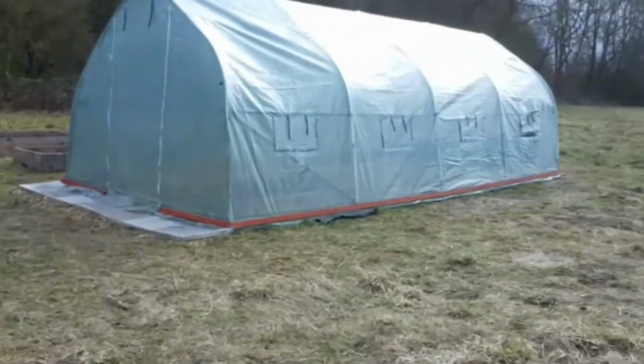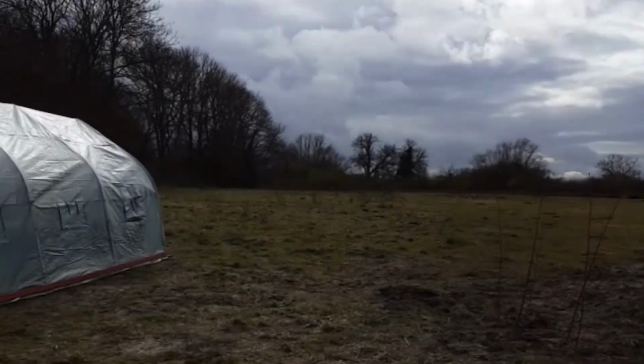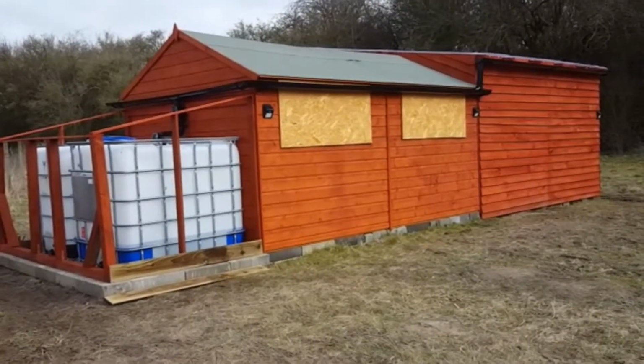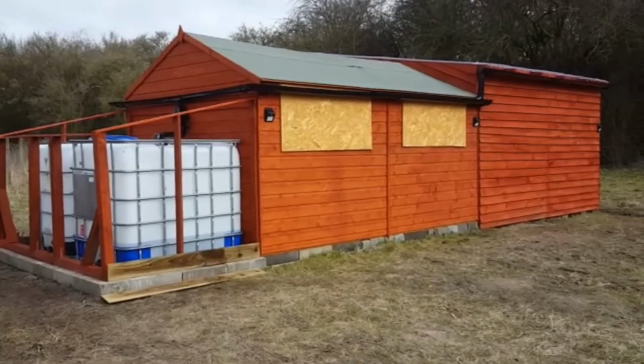Weather does keep threatening rain. Clouds are coming over, but so far so good. So I'll just quickly have this coffee and then I'll get cracking and see how much cladding I can get done before it gets dark or before it starts to rain.